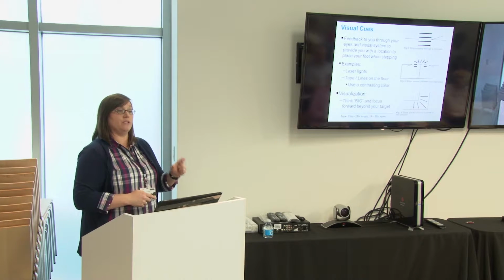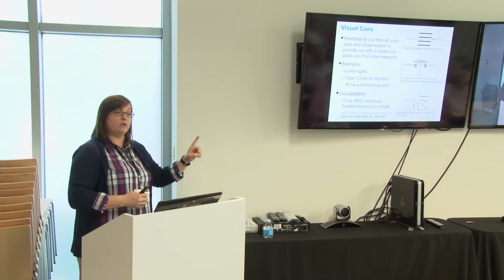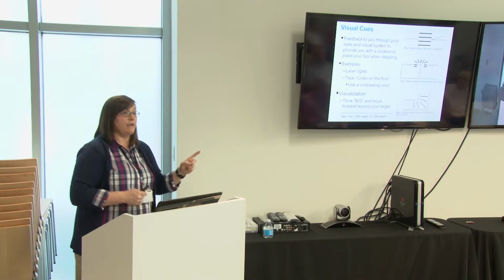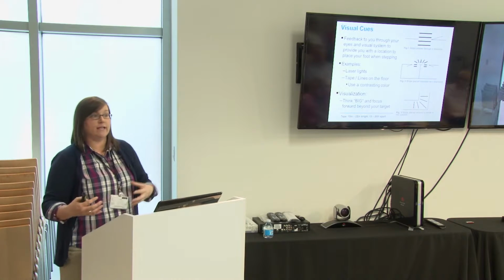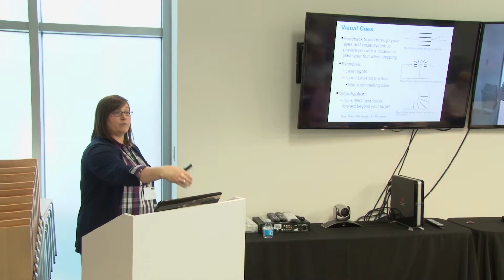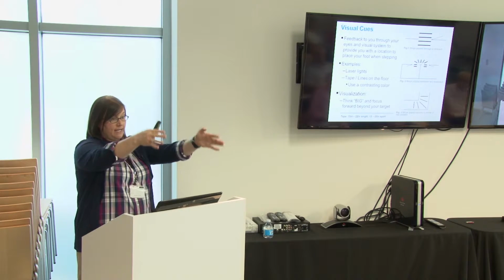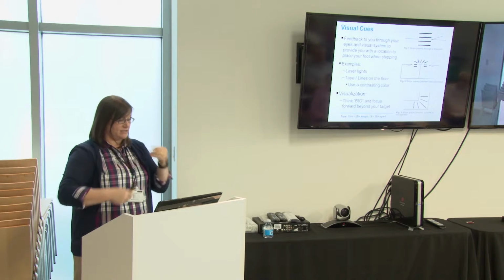And then visualization. Think big as you're trying to step. Maybe use a weight shifting technique. Think big movements as you're weight shifting, and big step as you're looking down on a particular spot. Try to step to it and walk through. Focus on getting through that door. Think positively.